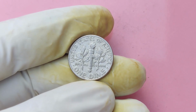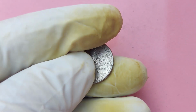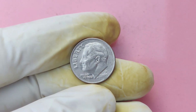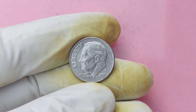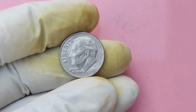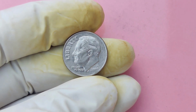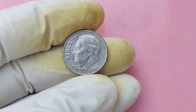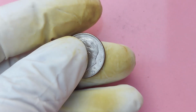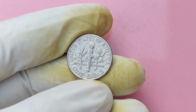One of these error dimes was recently auctioned for an incredible $1.5 million, setting a record for modern coin errors. It's a testament to how much collectors are willing to pay for rarity, combined with historical and numismatic significance. Okay, so by now you're probably wondering, how do I know if I have one of these error dimes in my collection? Let's break down a few key things you should look for.